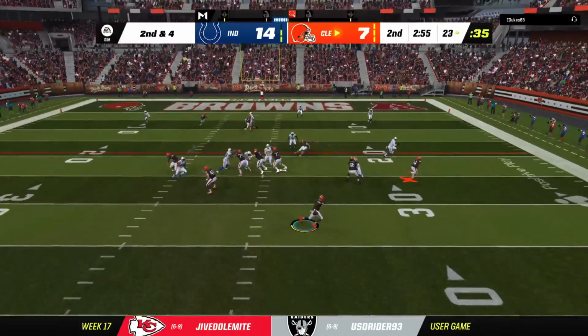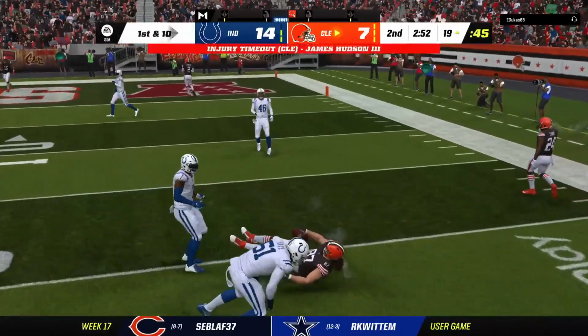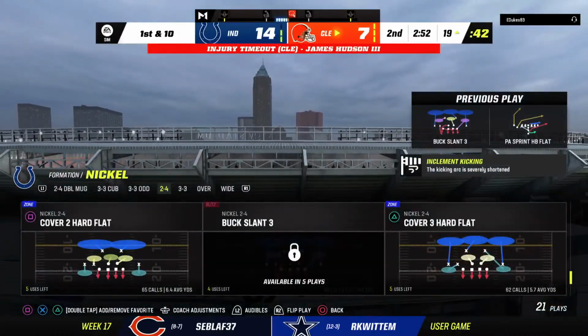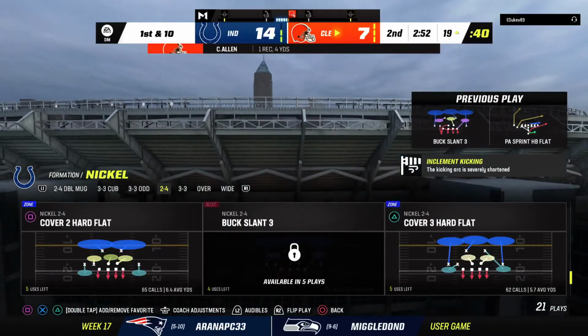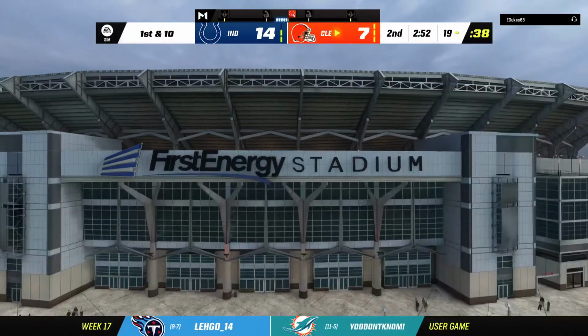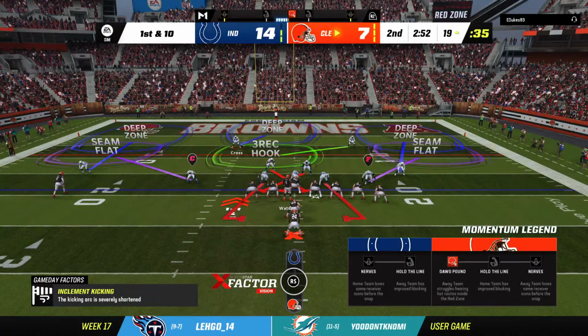Watson now to throw. Caught by Allen. And they're going to get this down inside the 20. We talk about mobility on quarterbacks all the time. Here's where it really pays off. Able to move, evade, and is accurate throwing on the run and picking up a first down.